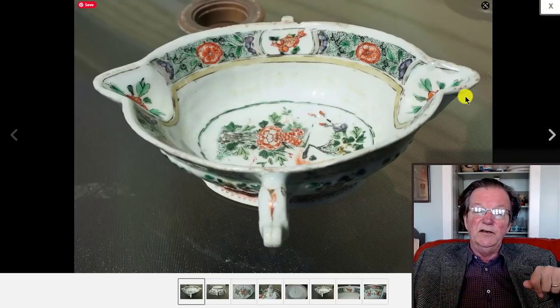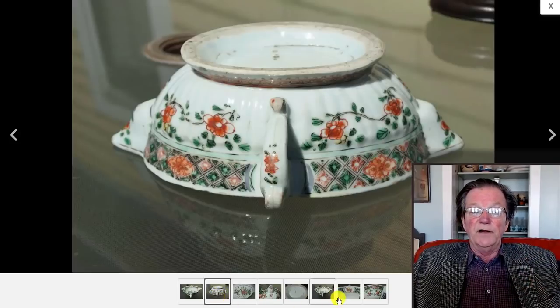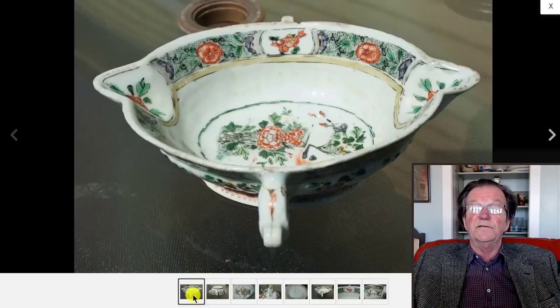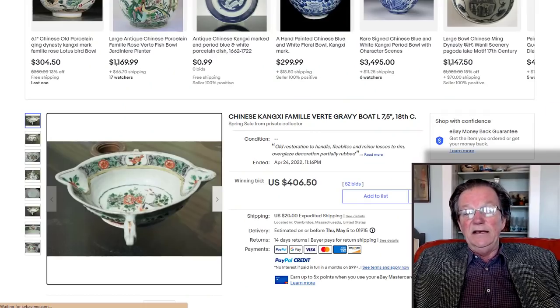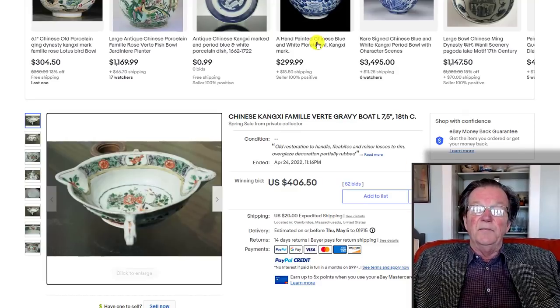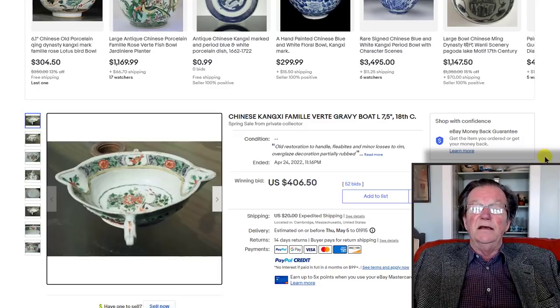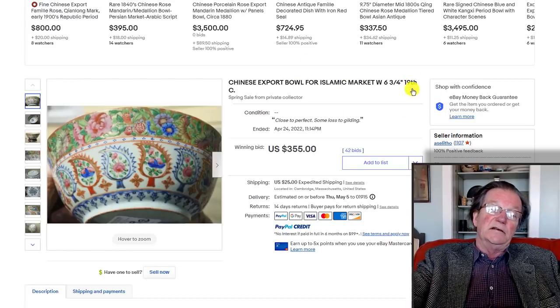They didn't do a lot of sort of Western form export pieces during the Kangxi period. They did a bit of it, but nowhere near what they were doing 40 years later. And here it is. And it obviously has been used. It was used for probably centuries. And in the end, it sold for $406, which was fine. It had an old repair to one of the handles, but an interesting relic, an interesting thing from early in the China trade period. Really was. All right. And it's sort of a museum thing, to show the start of custom porcelains for the European market.